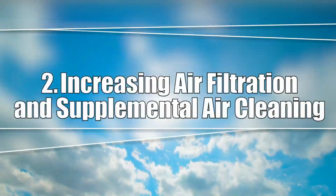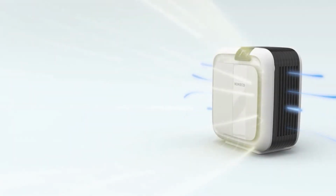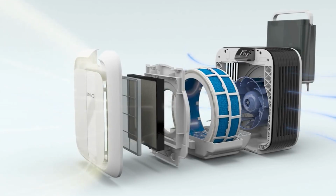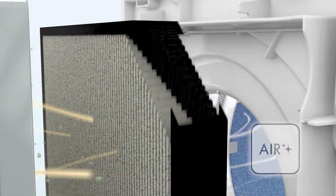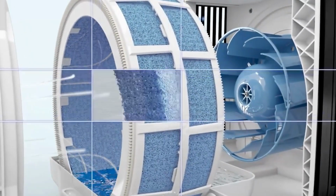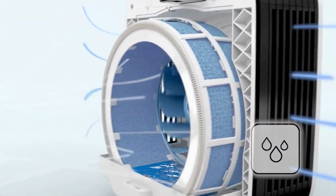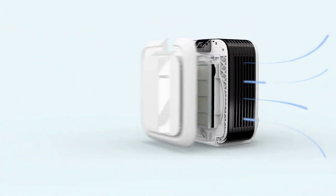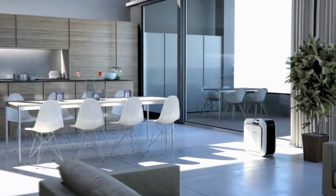Increasing air filtration and supplemental air cleaning. In settings where ventilation alone doesn't suffice, air filtration and supplemental air cleaning play a crucial role. High-efficiency filters, such as MERV 13 or higher, capture smaller viral particles effectively. For areas with limited ventilation or high occupancy, portable air cleaners provide additional filtration, especially in spaces where HVAC systems have limited capacity.